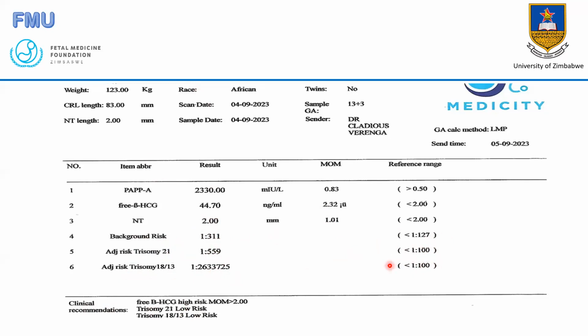So in this case, this will be a low risk for trisomy 21 and trisomy 18 and 13, because you use a risk cutoff of 1 in 100. Why do we use a risk cutoff of 1 in 100? Of course, we've explained it in our prenatal diagnosis talk, which is available on YouTube. For the sake of time, you can reference there why we ended up opting for a risk cutoff of 1 in 100. Because if you read books, you may find some countries use 1 in 300, some will use 1 in 250, but we decided that we are going to be using 1 in 100 as our cutoff. Then, yes, the woman is low risk for trisomy 13, trisomy 18, trisomy 21.